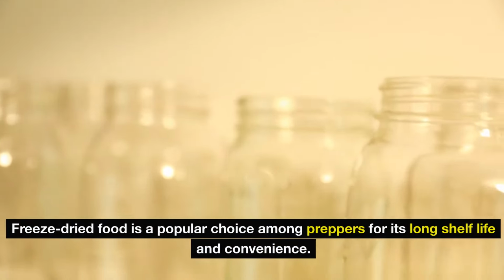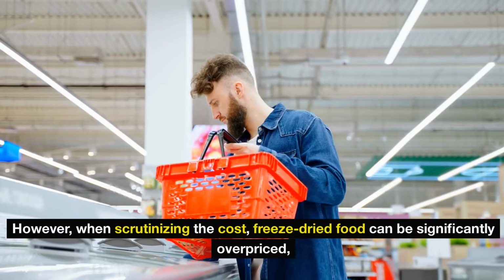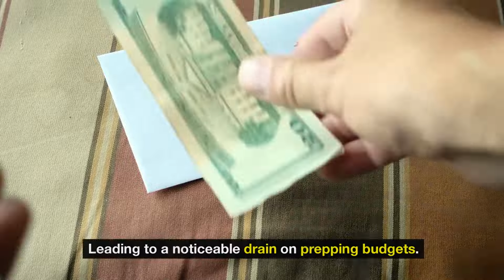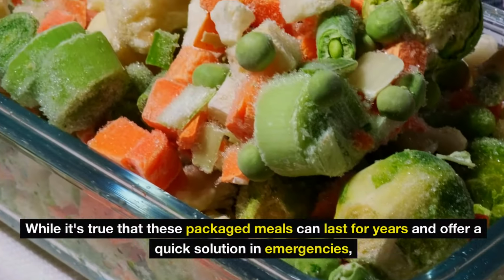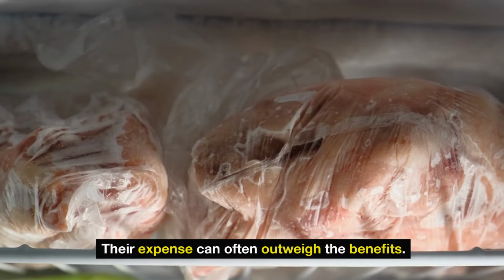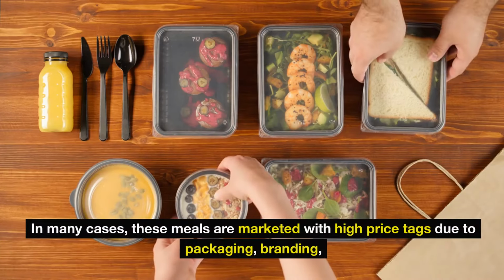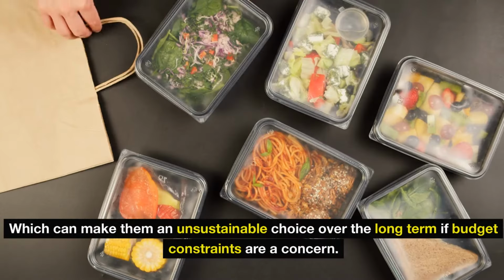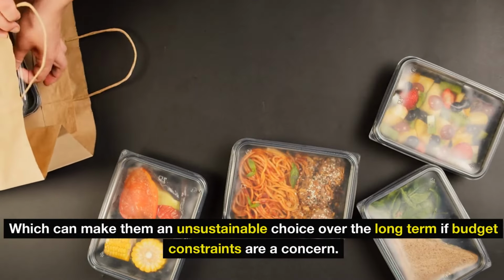9. Overpriced freeze-dried food. Freeze-dried food is a popular choice among preppers for its long shelf life and convenience. However, when scrutinizing the cost, freeze-dried food can be significantly overpriced, leading to a noticeable drain on prepping budgets. While it's true that these packaged meals can last for years and offer a quick solution in emergencies, their expense can often outweigh the benefits. In many cases, these meals are marketed with high price tags due to packaging, branding, and perceived necessity, which can make them an unsustainable choice over the long term if budget constraints are a concern.